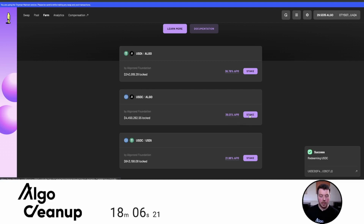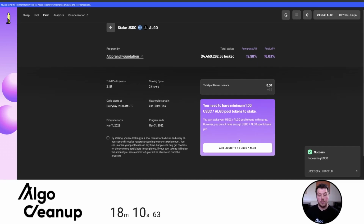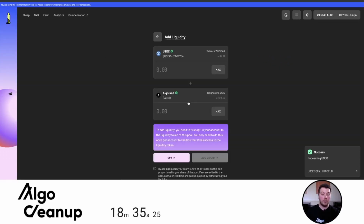So I'm going to come in here. I'm going to click on the stake side of things. I'm going to add liquidity to the USDC Algo pool. And so what liquidity providers do is they actually provide assets. They provide Algos and USDC, and that's extremely important for the ecosystem, because how you saw I just swapped, that is only possible because other people have actually provided their assets to enable people to swap back and forth. So I'm going to add some liquidity to the pool so I can actually stake.